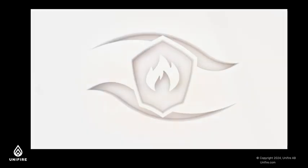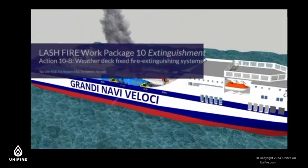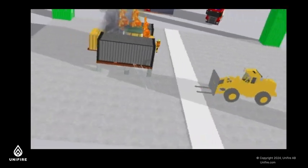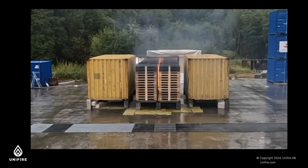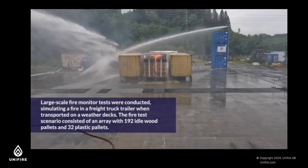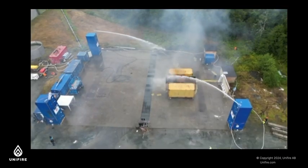Next, I'll show a short video here of large-scale fire tests that were performed in the LASH FIRE research. I'm running this in fast motion to save time. But these tests were conducted to simulate a freight truck fire sandwiched between 2 other freight truck containers on a simulated weather deck. There was a series of tests done with different parameters, some with 1 single fire monitor reacting, some with 2 reacting from different angles.